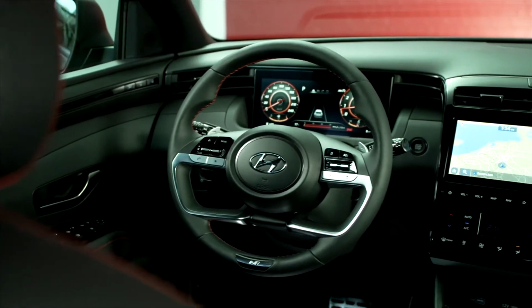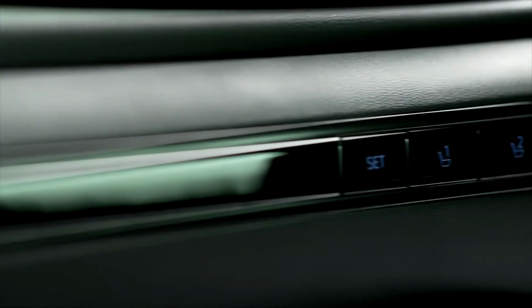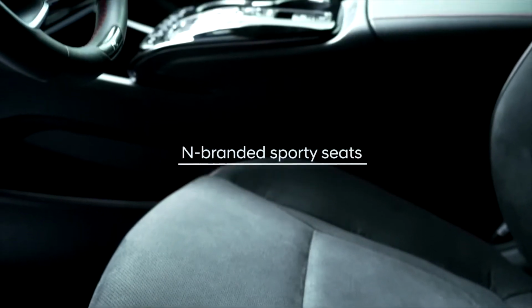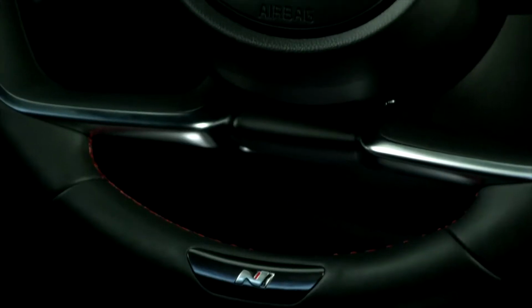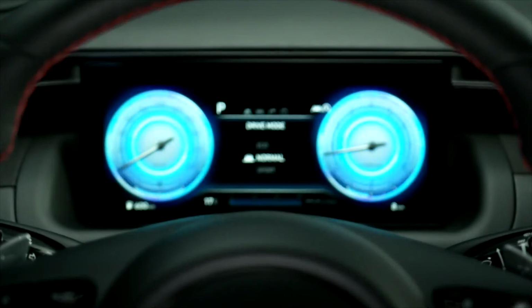On the interior, you will see mainly the trim, which has the red stitching, the darkening of the elements as well, and the sportier contoured seats. All the elements are giving you an atmosphere of what I would call a professional atmosphere. We don't want to be racy. We want to give a feeling of a professional tool, which is precise, which is sharp, which is the perfect companion for the job.